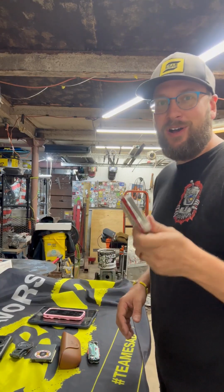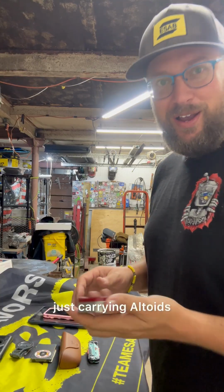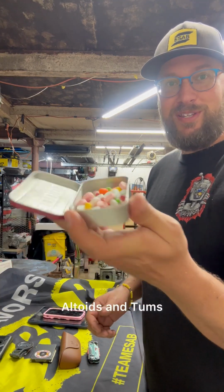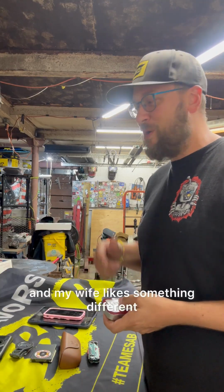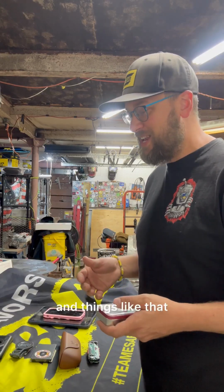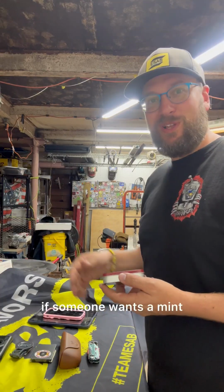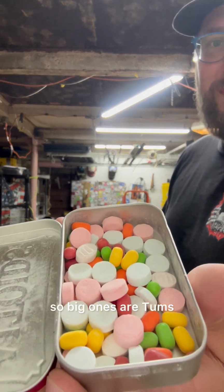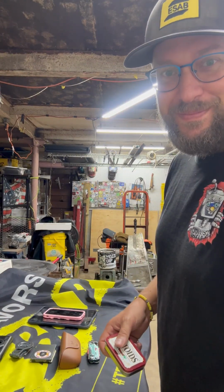First one, you can't go wrong. Always have some Altoids. What's funny about this is it started out just carrying Altoids, and then it turned into Altoids and Tums, and then Altoids and mints, and then my kids like something different and my wife likes something different, so then I had multiple mints and things like that. Decided to dump them all in one container. Now wherever we go, if someone wants a mint, everybody likes something different. They all got their choice, so big ones are Tums, don't eat those. So this is always with me.